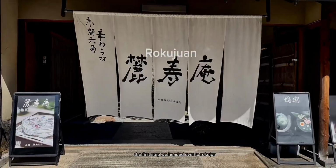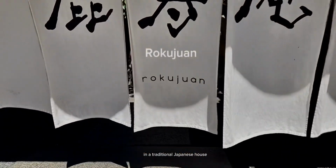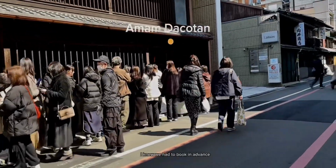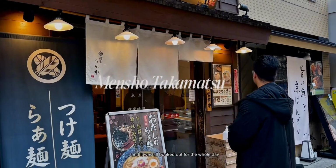The first step, we headed over to Gion, which is known for its clear mochi dessert in a traditional Japanese house. I knew we had to book in advance, but unfortunately we didn't, and I thought we could just give it a try, and it was all booked out for the whole day.